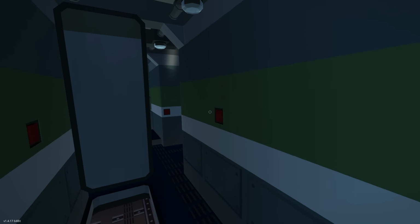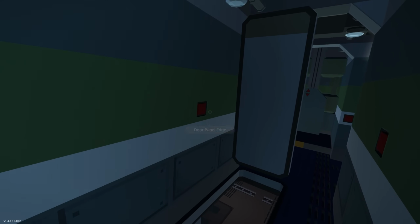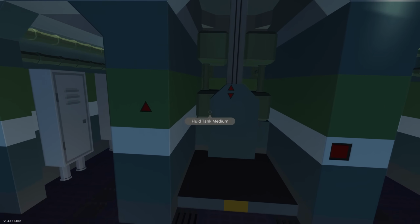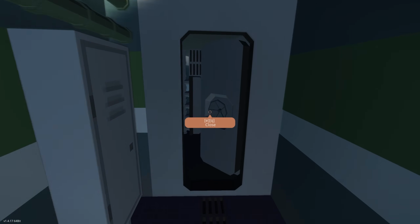Let's go up to the next level. Automatic door. Ooh, nice. Alright. That brings us to the next level. We can hopefully close this, or it will close automatically. We have an elevator. That's wow. Well, okay. Wasn't expecting that.